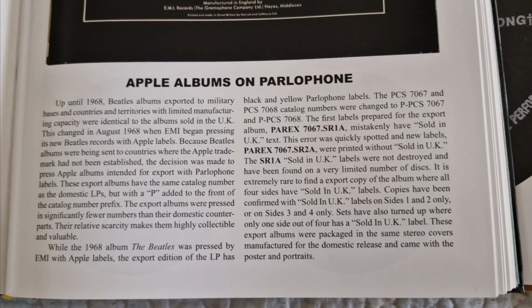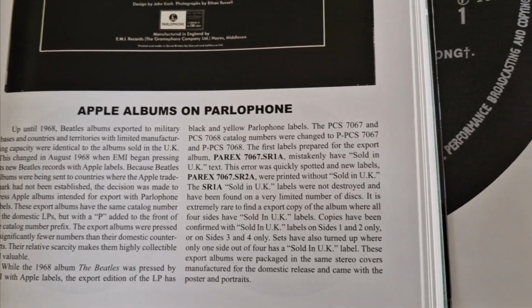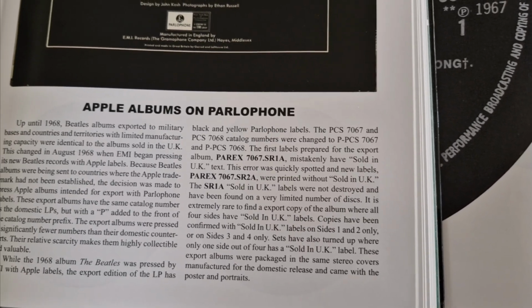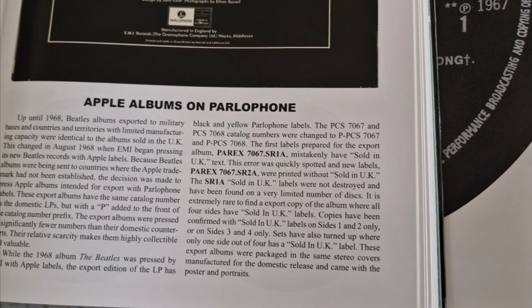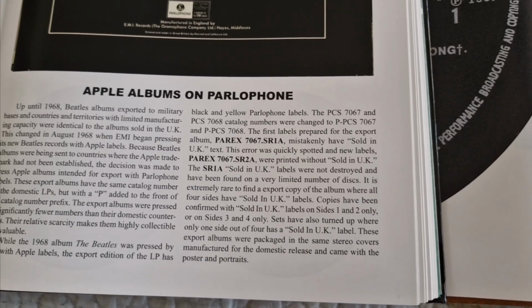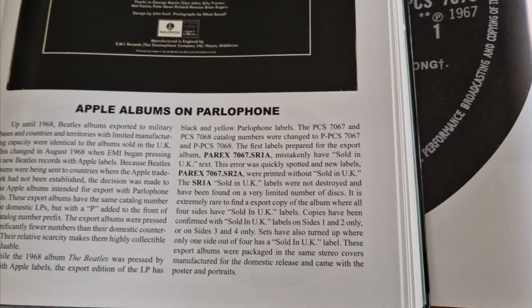While the 1968 album The Beatles was pressed by EMI with Apple labels, the export edition of the LP has black and yellow Parlophone labels. The PCS 7067 and 68 catalog numbers were changed to P-PCS. The first labels prepared for the export album mistakenly have "sold in UK" text. This error was quickly spotted and new labels were printed without "sold in UK".